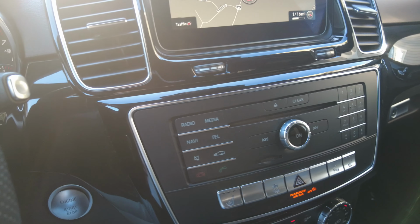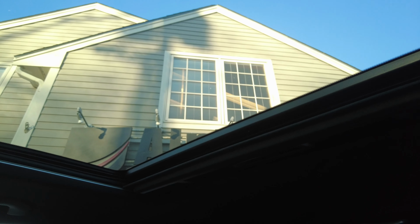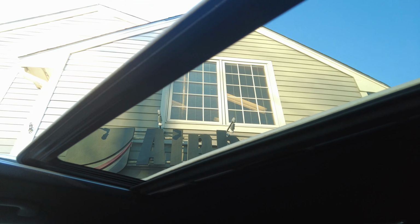And with the 3.5 liter V6 in this Mercedes, you can definitely do so. It's a lot of fun, the drivetrain in this vehicle. Let's look at our nice sunroof. I'm just going to show you this all works great. I won't keep it open for long because it is really cold outside, as we know.